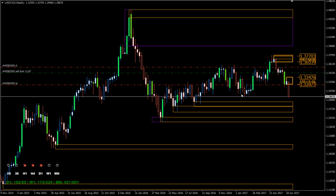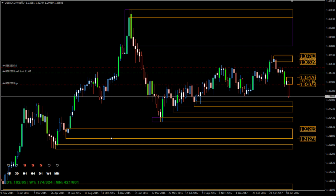On the weekly chart, on the American dollar, Canadian dollar, you can see that I took a stab at this down here, which didn't work out. You can see there's a lot of trading in and around this area, and so we don't really have any fresh demand until we get all the way down here, right there. And so you can expect there to be some micro reactions to these areas just in here.